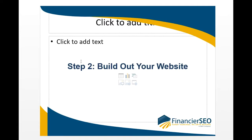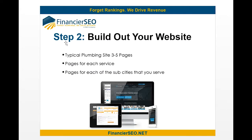Now, moving on to step two, building out your website. A typical financial advisor site has 3 to 5 pages. This might work well, but we find that as you build out your site, you give your website a better chance to rank well in Google.